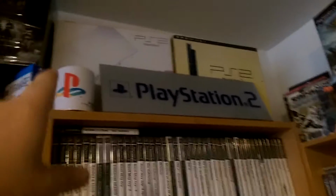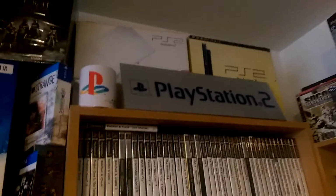Here we have the PlayStation 2 area, my special edition, limited edition, whatever, PlayStation 2 from Japan. And this is basically the same. I haven't bought my Final Fantasy Shrine. I have not bought a single PlayStation 2 game. My PS1 area, that's really cool. I just got that just for the picture.